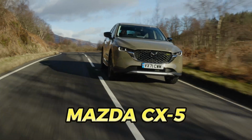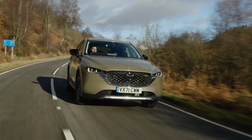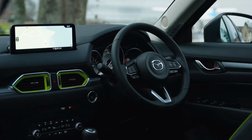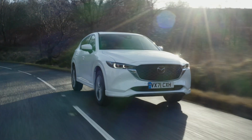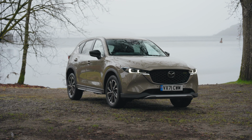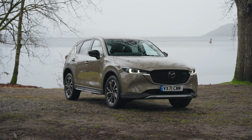The Mazda CX-5 might be one of the popular compact SUVs on the market, but popularity doesn't always equal perfection. It's elegant from the inside, it looks great from the outside, and drives even better. But it comes with several limitations as well. So let's check 7 reasons why it's best not to buy the Mazda CX-5.